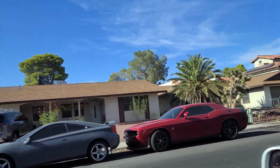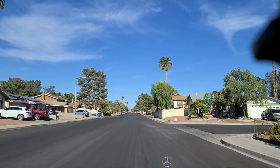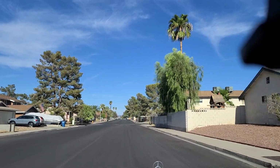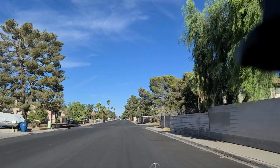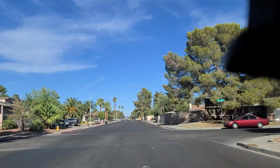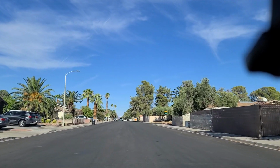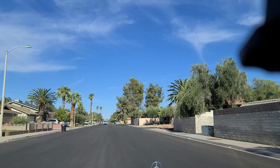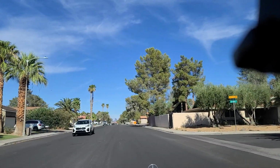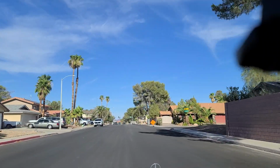But some homes are in better shape than others. Some of them, you can tell they really take care of it. They really try, and that's good to see. Others, nope, that's a gated community. Can't go in there. So this is probably going to bring us right back out to Green Valley Parkway, I think. And that's the other thing too, is that a lot of these neighborhoods do not.